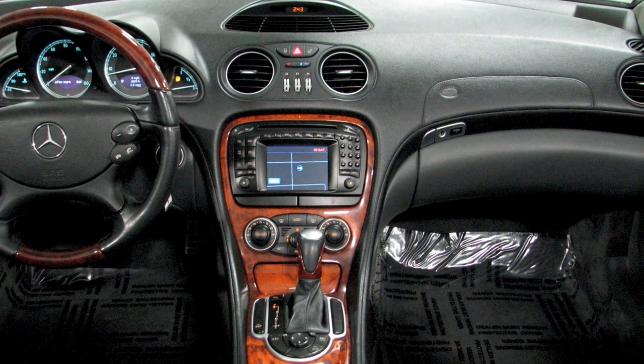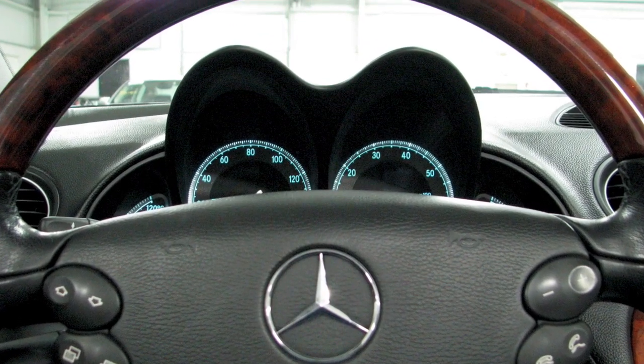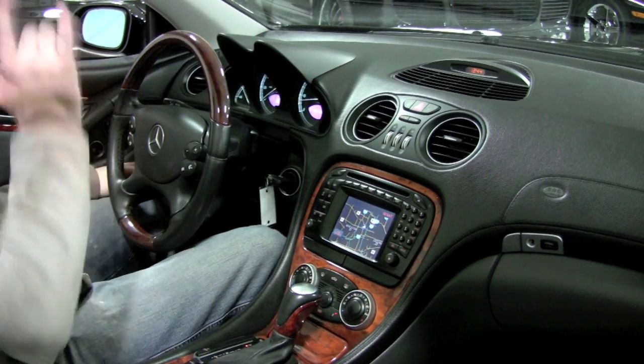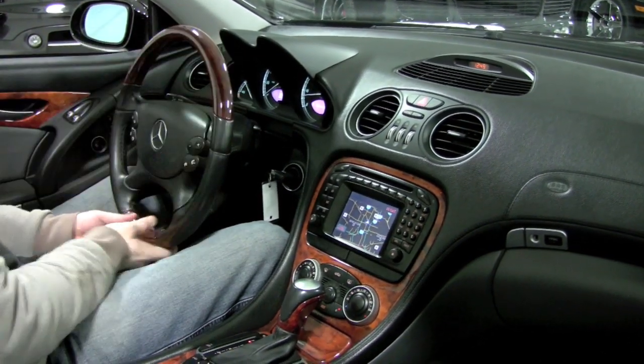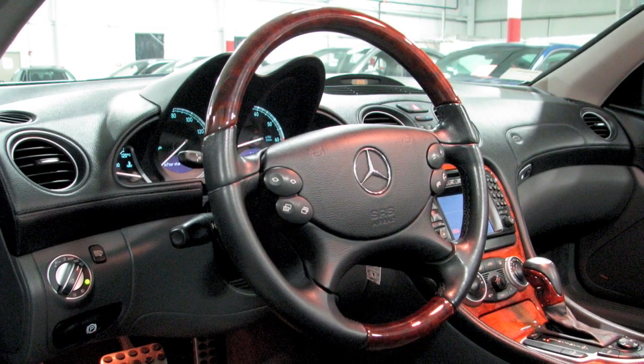Looking over the features on the interior here, as stated, power tilt and telescope wheel. Got a really unique set of gauges here with its own cutout gauge pod for each. Automatic setting for the xenons up front, and you do have the optional wood wheel and wood shifter here. That's a pretty sharp combo.